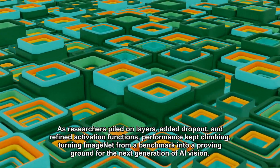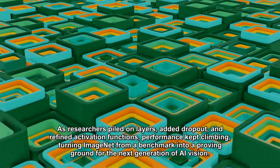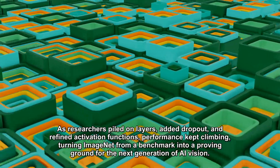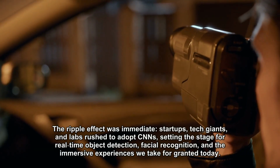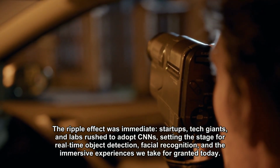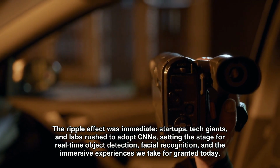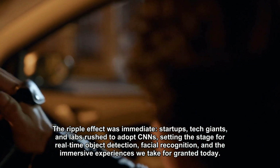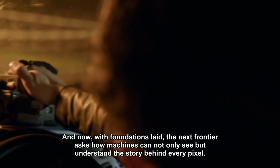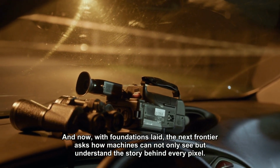As researchers piled on layers, added dropout, and refined activation functions, performance kept climbing, turning ImageNet from a benchmark into a proving ground for the next generation of AI vision. The ripple effect was immediate. Startups, tech giants, and labs rushed to adopt CNNs, setting the stage for real-time object detection, facial recognition, and the immersive experiences we take for granted today. And now, with foundations laid, the next frontier asks how machines can not only see but understand the story behind every pixel.